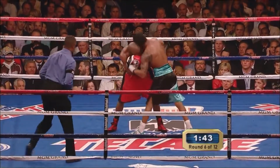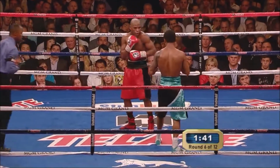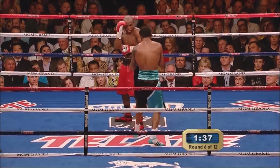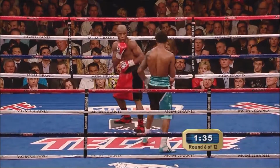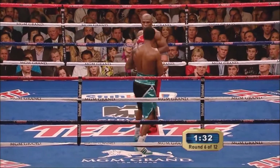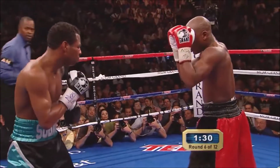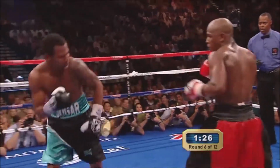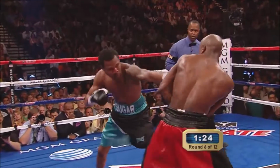This is round 6. It's scheduled for 12. So far, Mayweather outboxing Mosley, although Mosley's having a decent 6th round. As I say that, the real hard punch lands. That's the hardest punch of the round. And now all Floyd has to do is outbox him, and he's got this round.